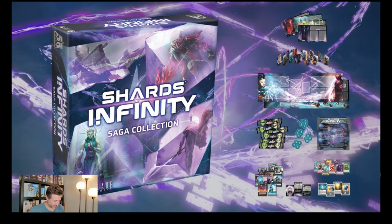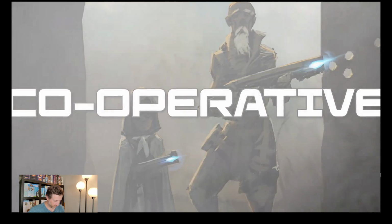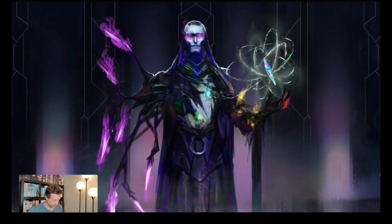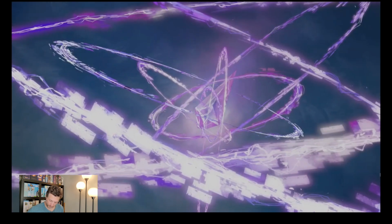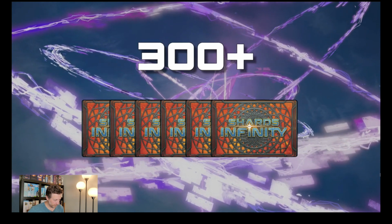Shards of Infinity Saga Edition comes in one convenient carry box with upgraded components and upgraded cards. There are 3 modes of play, including PvP, solo, and cooperative. The Saga Edition also introduces a brand new Shard Master, allowing you to play with up to 6 players, including 6 starting decks, 6 upgraded character dials, and over 300 cards.